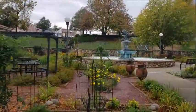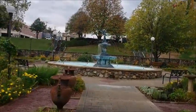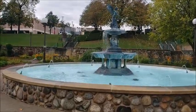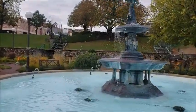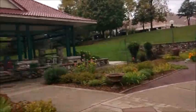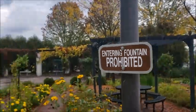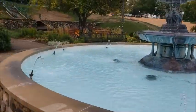They got this thing running this early in the morning. This water fountain looks like it might be brass. Copper stains green. Wasn't there supposed to be a gigantic statue that's copper? This isn't it, is it? Entering fountain prohibited. Huh. It looks so enticing.